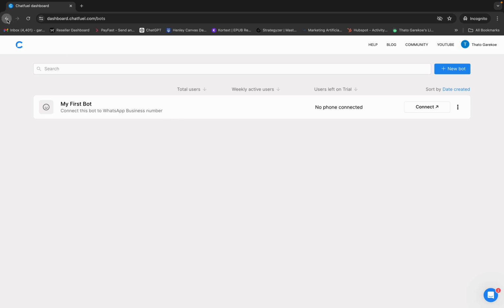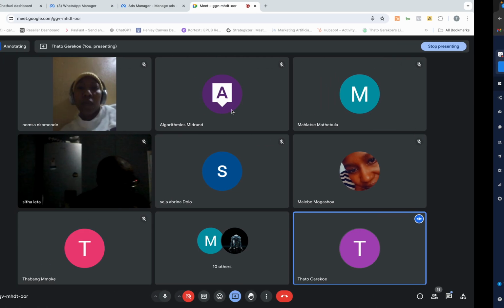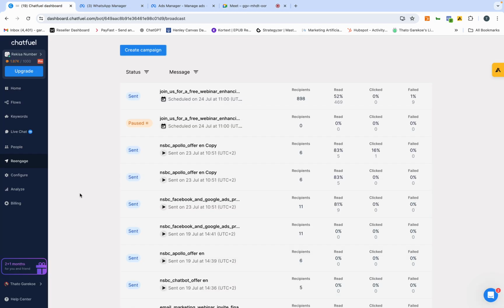There's a couple of steps that you need to follow before you can start creating your chatbot. The most important one being connecting a phone number. So I'll go to our existing chatbot so that you can see how that looks. This is a live chatbot that we are using for our own business purposes on a day-to-day basis.